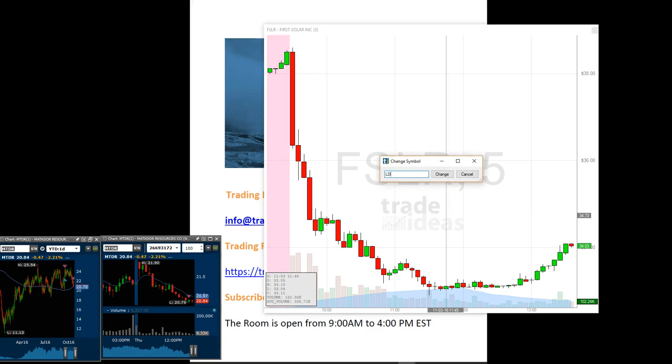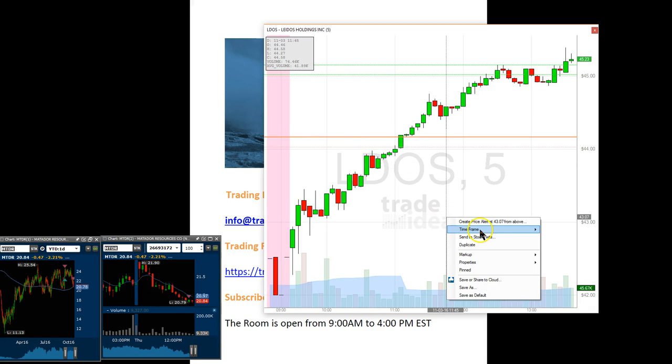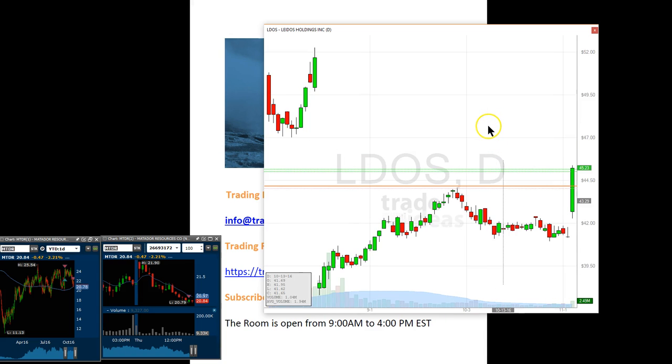But the other one I took was LDOS. And LDOS was definitely my good trade of the day, probably the most satisfactory trade of the day. Bring up the daily chart and I'll show you what I was looking at. Let me back this out just a little bit. So look at what happened here.